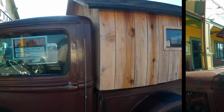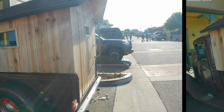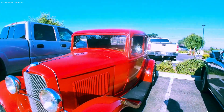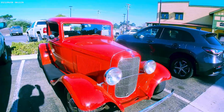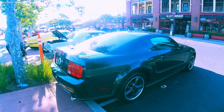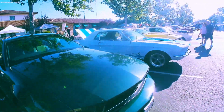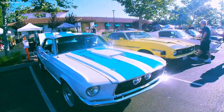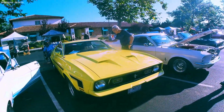Number, give them a call. Pickup truck with the doghouse could be yours. Cool ride, hanging out in the back of the parking lot here. Good. Ford Bullet Racing Action. Steve McQueen Special. Real cool Mustang. I got it. Mach 1 Mustang. Beauty.